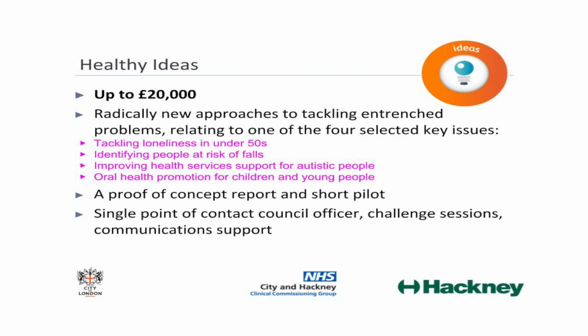We want to avoid running oral health activities which we already deliver locally, such as fluoride varnish programmes for children or dental surveys of 5-year-old children, and broad campaigns relating to diet, smoking or other behaviours that influence oral health.